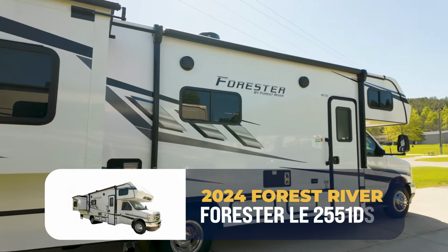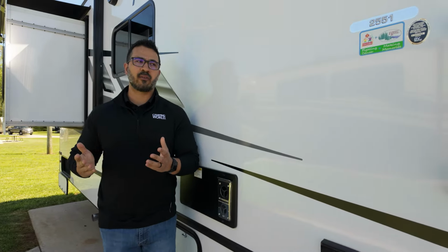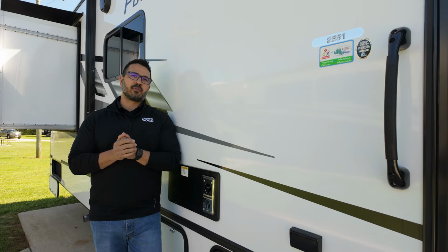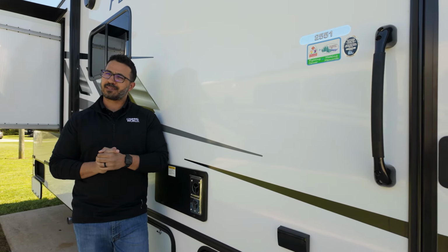So is bigger always better? No, certainly not in the RV world, as proved by this one right here. However, if you aren't in love with the bed and you would like more of a standard one, well, check out this one I have next. I think you'll like it.